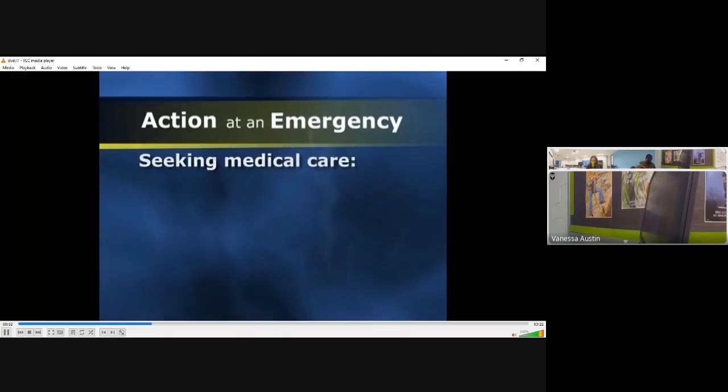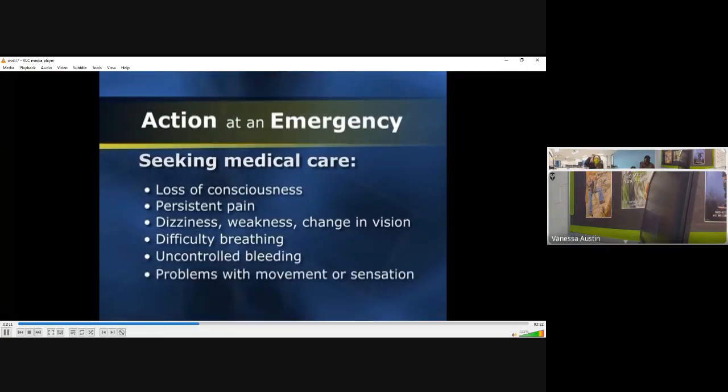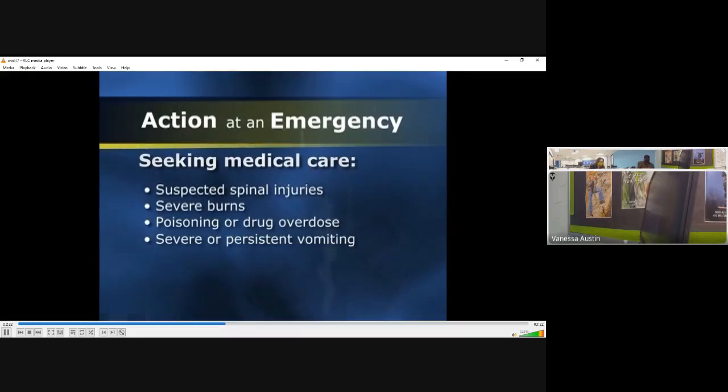Serious conditions that require professional medical care include loss of consciousness, such as fainting or seizure, persistent chest or abdominal pain or pressure, sudden dizziness, weakness, or change in vision, difficulty breathing, bleeding that cannot be controlled, problems with movement or sensation following an injury, suspected spinal injury, severe burns, poisoning or drug overdose, and severe or persistent vomiting.